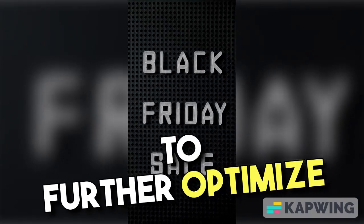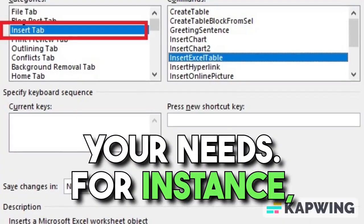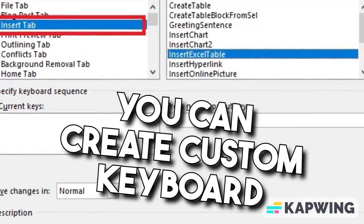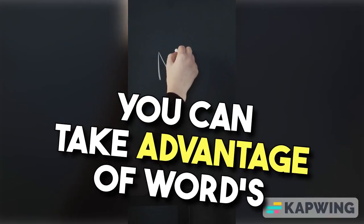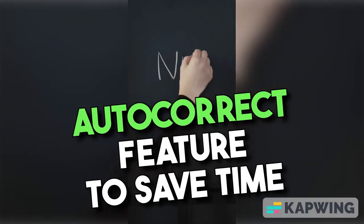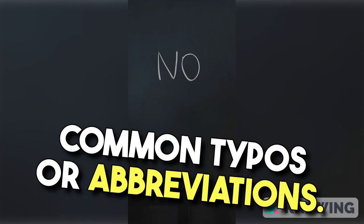To further optimize your productivity, you can customize Word to suit your needs. For instance, you can create custom keyboard shortcuts for frequently used functions. Additionally, you can take advantage of Word's autocorrect feature to save time by automatically correcting common typos or abbreviations.